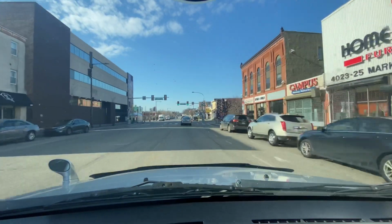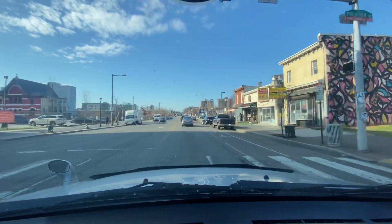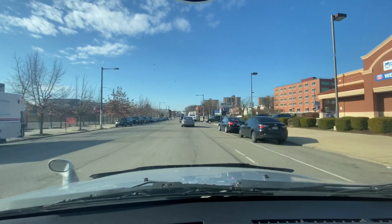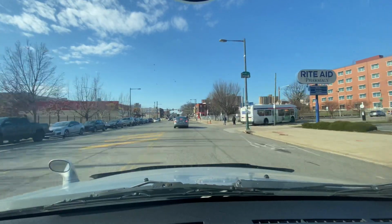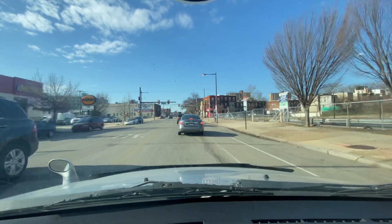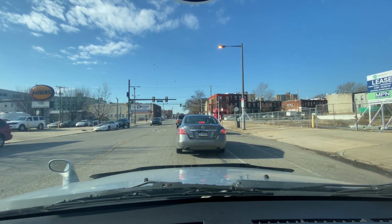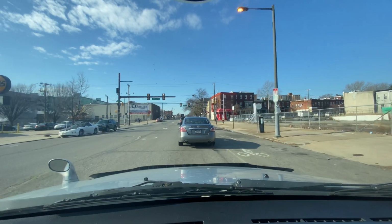We are currently passing Preston and Market Street. We have a Rite Aid on my right hand side. We are now approaching 41st and Market Street. We are currently approaching 42nd and Market Street. We have a Midas on my left hand side. I have an empty lot on my right hand side called University Place. It's available for lease, prime real estate.